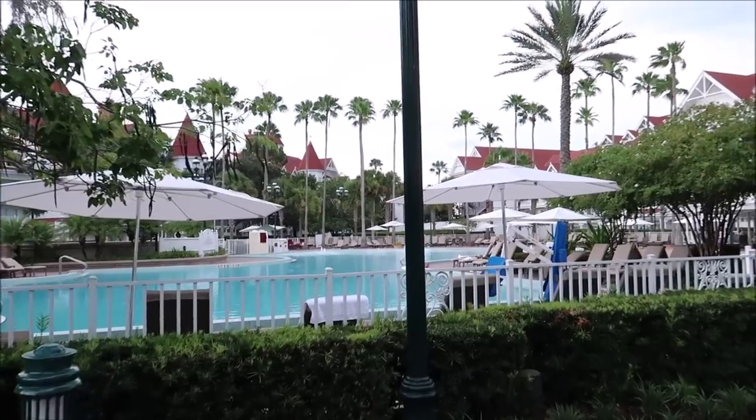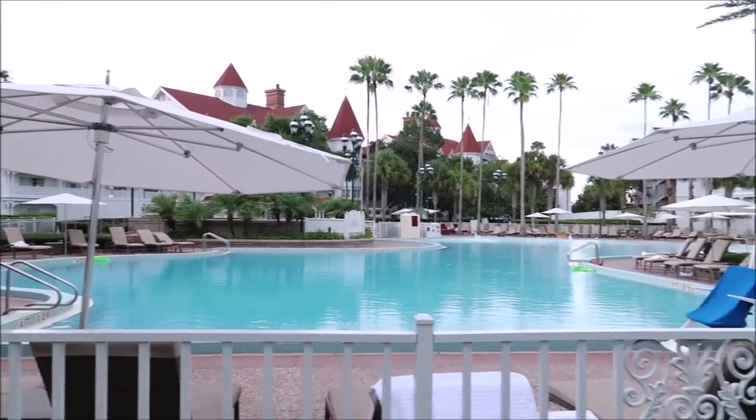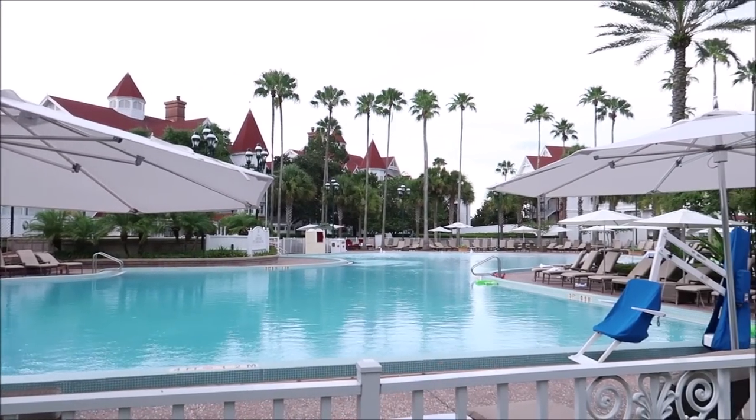I hardly ever get to give you guys a look at the pool area because I don't want to film it if there's people actually in it, and there's nobody here. Look at, first time seeing it.